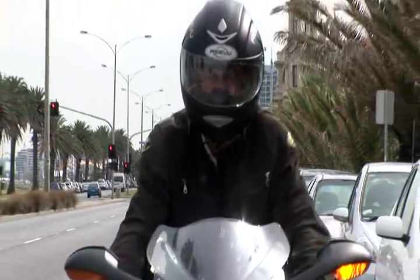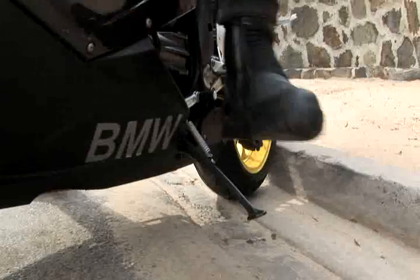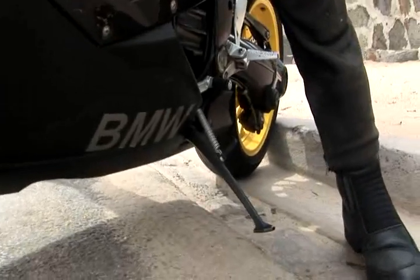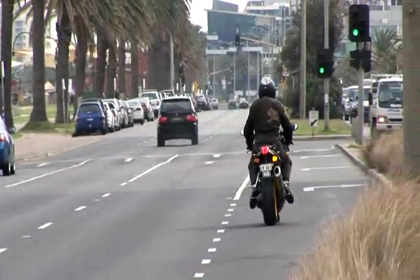Bikesales.com has just put a review on their website, and they literally took it home on a closed circuit and tried the helmet out in its right environment, and they were amazed. This is coming from a person who's been riding for 30 years. I've been riding for 20 years. I think it's the best thing since sliced bread.